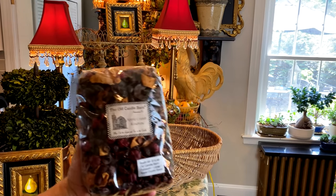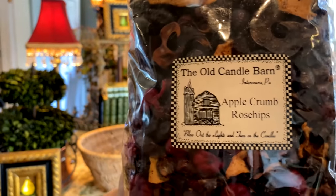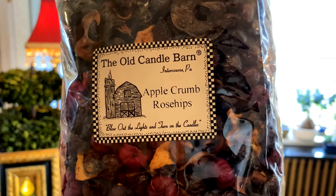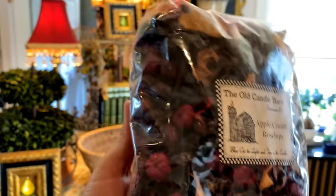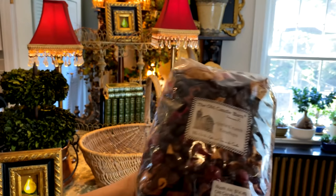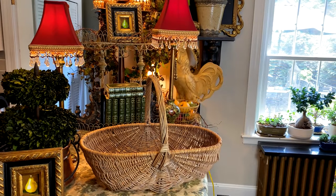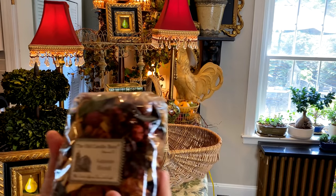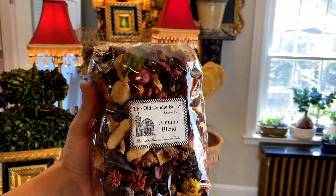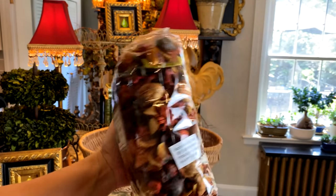Now, the lamp bases, those actually came from Kirkland's many years ago. And here we have the old candle barn, some potpourri. This is apple crumb rose hips. And it smells mighty delicious. And I also purchased another one, Autumn Blend. Not only does it smell delicious, but it looks fabulous.